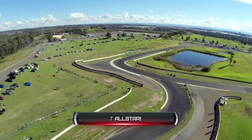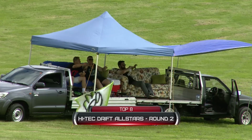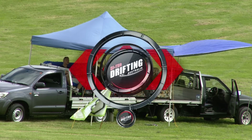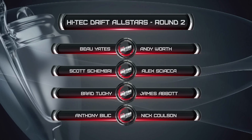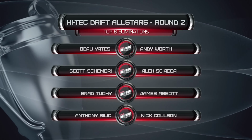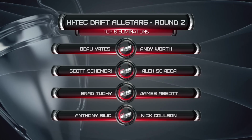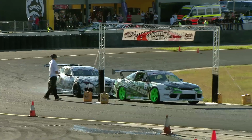An amazing sport when you slow it down, and we're at the South Circuit, top 8 time right now. Some clouds gathering over the Blue Mountains. Drizzle earlier today, but fantastic conditions for drifting, and this is how they'll line up. The battles as they'll be. Bo Yates will take on Andy Worth in a new versus old Toyota battle, but it's Shemry versus Sharka that's going to be definitely the standout battle there, and that is where we're going to start it right now.